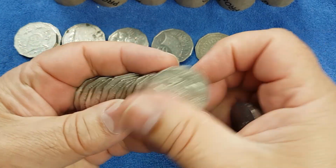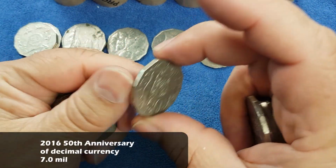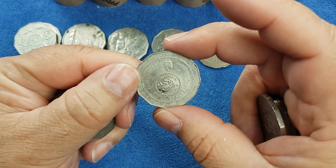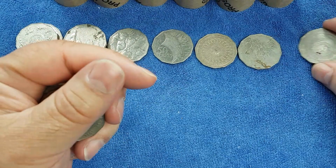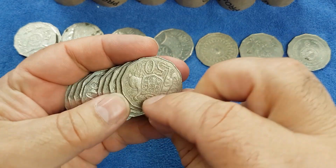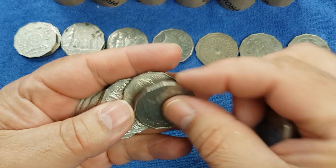It's a common commemorative. Here's a changeover coin from 2016. The only 50 cent piece with the commemorative side is on the obverse. It's the same for all of the changeover coins. It is a common commemorative, but I am keeping the highest grade of those because I like them, and they're a part of the changeover set.